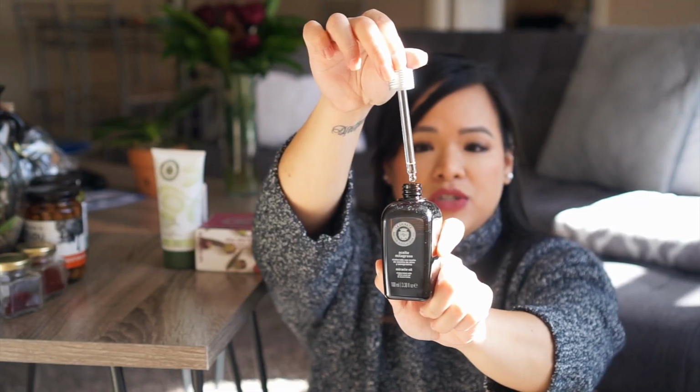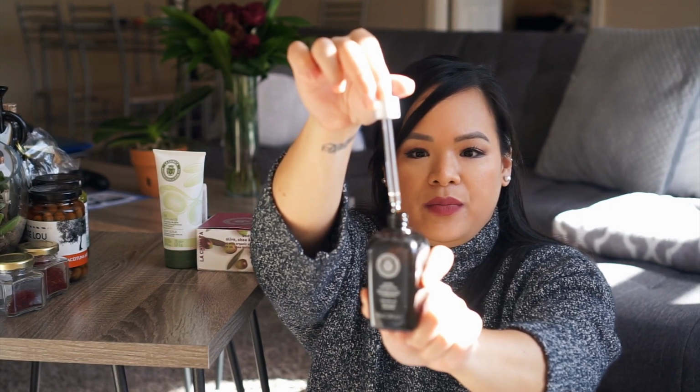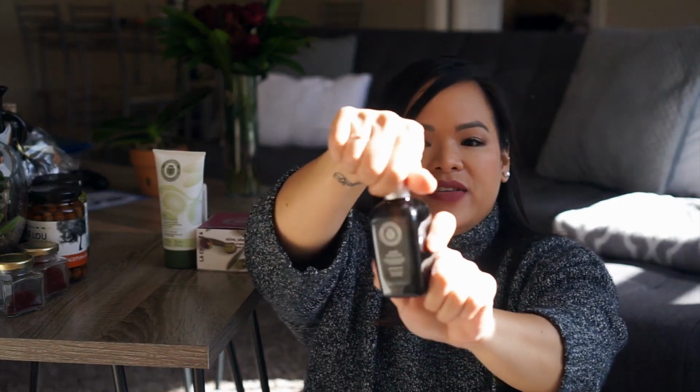And it looks like the bottle's still full. It comes out like this, and then you just kind of drop it into the bottle. And the reason why I got this is because I feel like I could use this for my hair, for my nails, for my body. Yeah, I think this will last me forever. It's such a big bottle, and each time you use it, you only use a few drops.